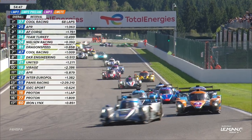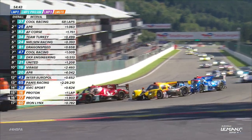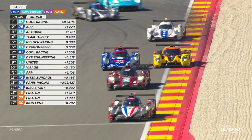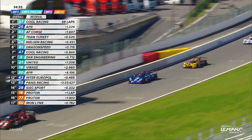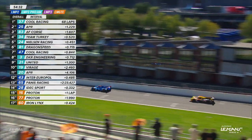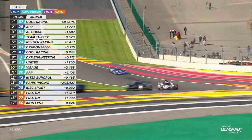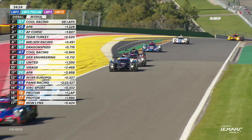Down towards the first corner will go the race leader, Malte Jakobsen, 68 laps now in the book. Darting to the inside line there is the Nielsen Racing car, number 24 of Ben Hanley, who took that over during the safety car phase. Looking out as well for the Algarve Pro Racing car of Alex Lynn, who's clearly having to clear some traffic from behind the order in the safety car.